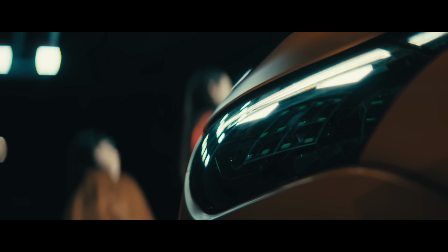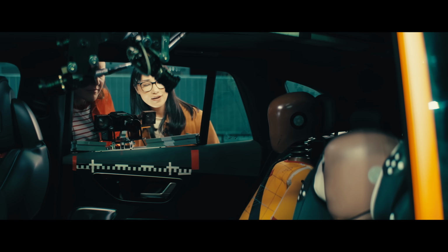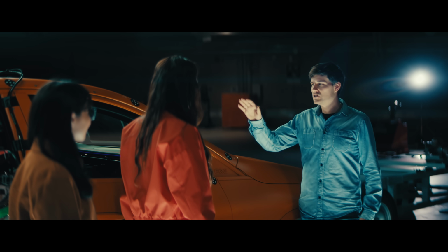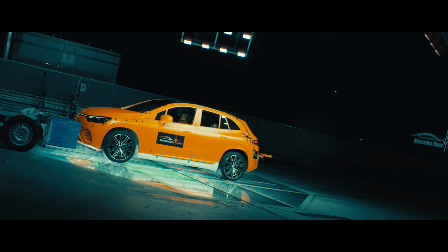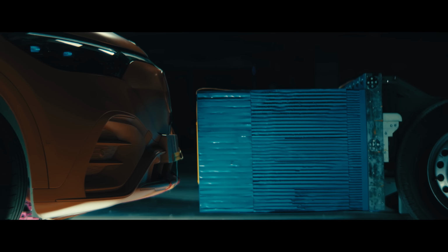So now we are on the crash track. And this is basically one of three crash tracks that we have in that huge building. This is cool. What are we about to see here? What kind of crash? Today we're going to see a crash with our EQE SUV, our Mercedes car, against a generic trolley we can see over there. And this is basically a most recent consumer rating test that we're going to show today.